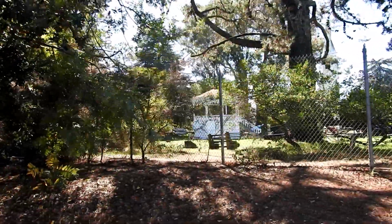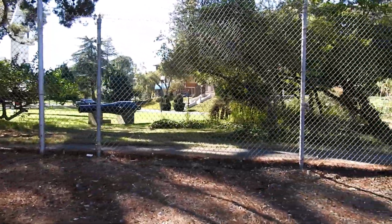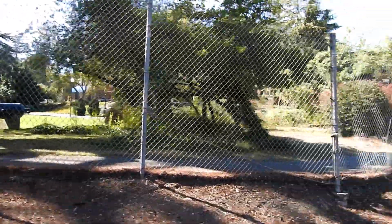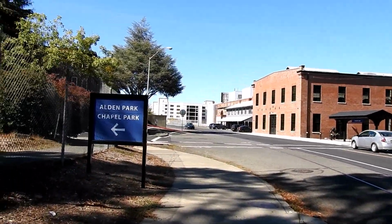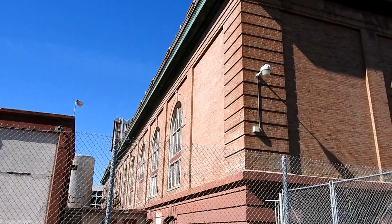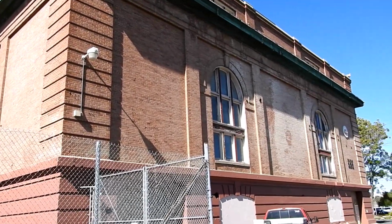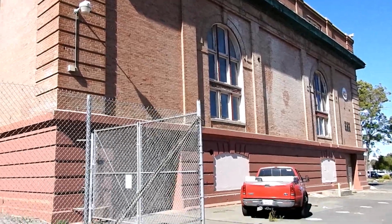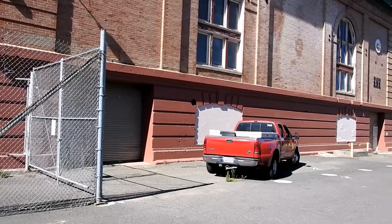Octagonal bandstand. Large megalithic sized granite all over the place. Let's look at a couple more. Mare Island Naval Shipyard, Vallejo, California.